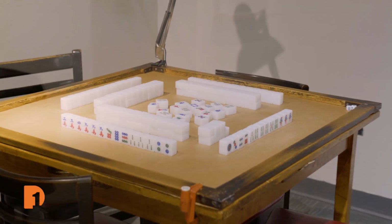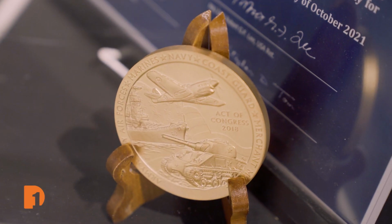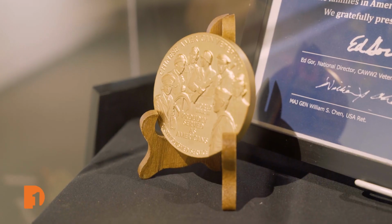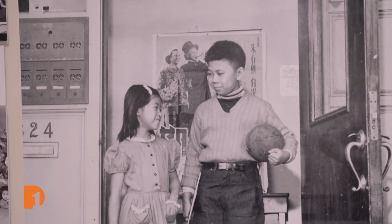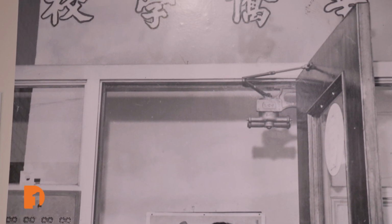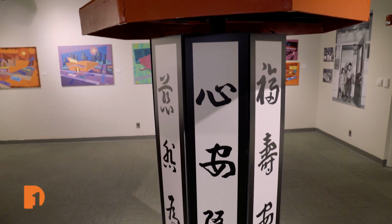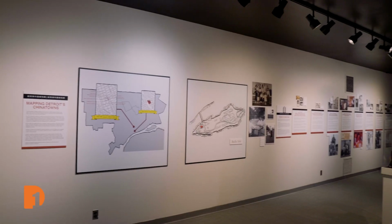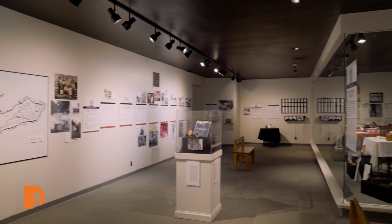It's an honor to have some of our veteran medals, including a Silver Star and Congressional Gold medals, which were awarded to Chinese American veterans that served in World War II, and they're here on display. This is a rewarding dive into the stories, the images, the artifacts. But what relevance does Detroit's historic Chinatown have now, 20, 40, 60 years later? The exhibition's creators hope we can step back and see the much bigger picture.